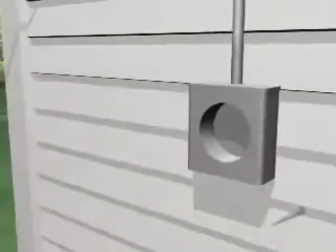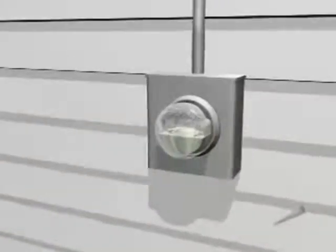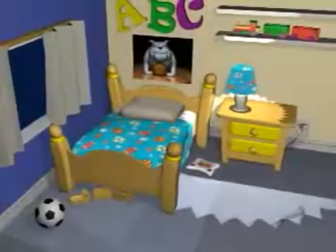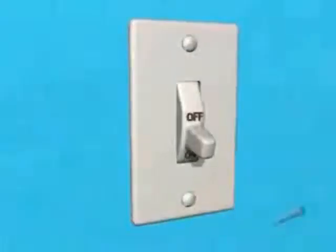The meter base is the box that the electric meter is plugged into. The electricity travels through the meter, which records the amount being used, and into your home, where it's available 24 hours a day, 7 days a week, all the time.